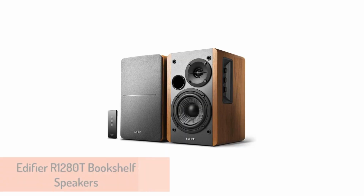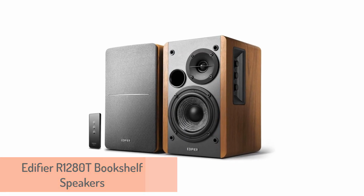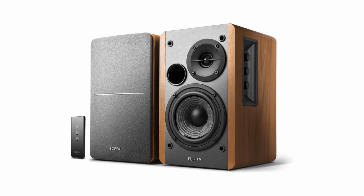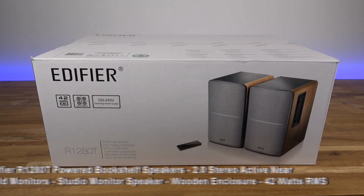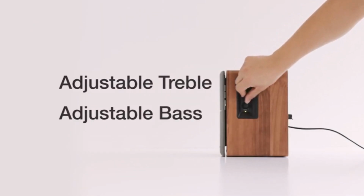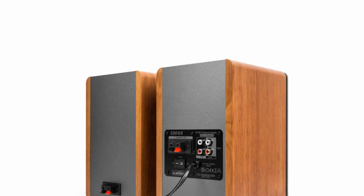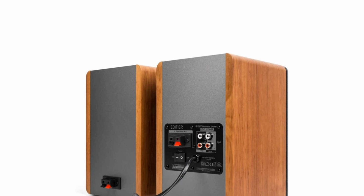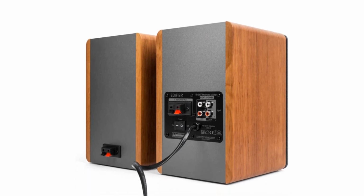Number 2. Edifier R1280T Bookshelf Speakers. Edifier aren't regarded as a particularly high-end manufacturer, something we don't mean as a criticism. They produce excellent, affordable speakers and headphones, and in our opinion, the R1280T is one of the best they put out. It combines affordability and value with decent sound, and for smaller spaces, it is absolutely ideal.